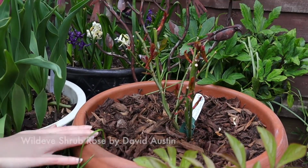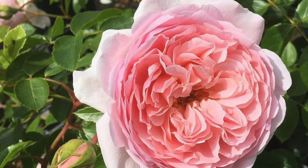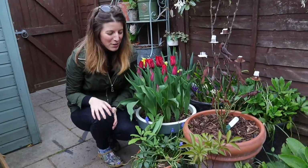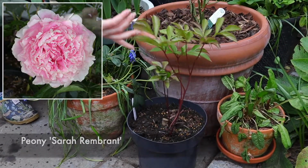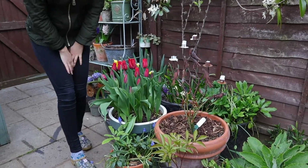And then at the front here you can spot one of my 3 new additions to the garden. Those are David Austin roses. This is Wildeve, a beautiful bush rose with pink blooms, absolutely beautiful, and it's growing on really well. So if you've missed the video, I'll link it down below, you may be interested. Here we have a peony also that's starting to grow really beautifully, and a couple of pots with hellebores that are now done for the season.